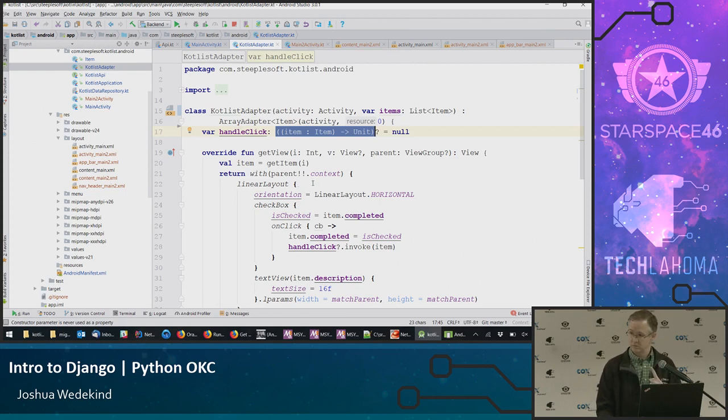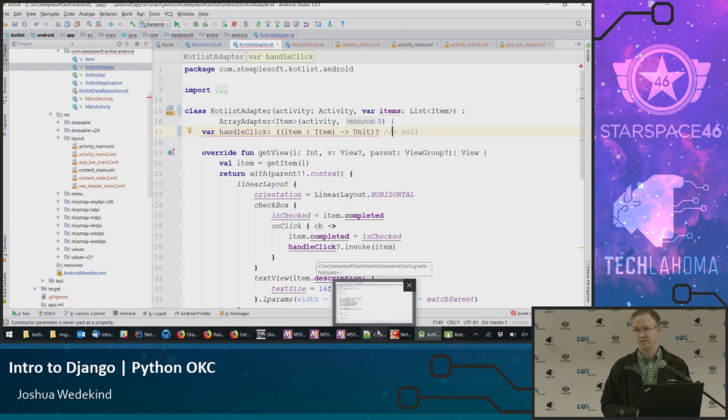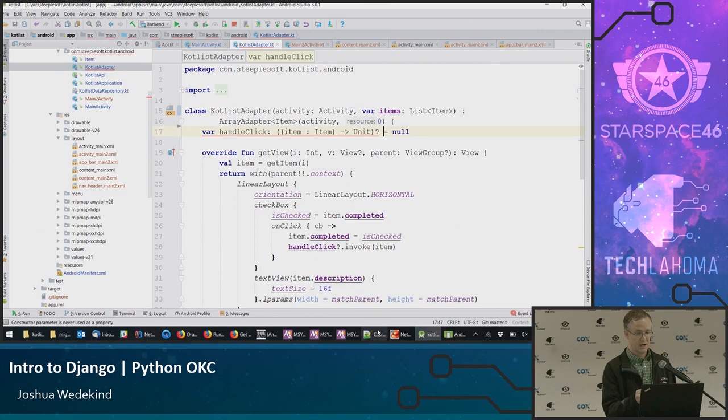And it is nullable because we don't have anything by default. So we set the question mark and initialize to null. You cannot leave that off. Kotlin will make you initialize every variable, whether it's nullable or not. In Java, that's an object, so it would automatically be null.